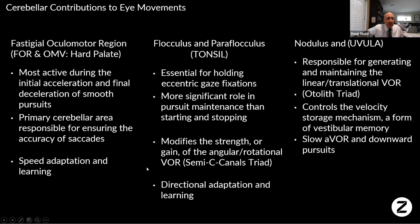And so here we are to the 3 main contributing areas. First, we'll call, again, think of the hard palate in the middle of your mouth, the FOR and OMV. And remember, these are most activated during acceleration and deceleration of smooth pursuits. And as an accelerator, it's also associated with driving saccades. And it learns speed adaptation and learning.